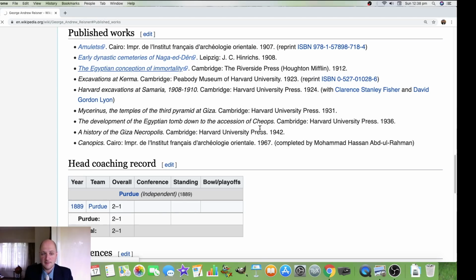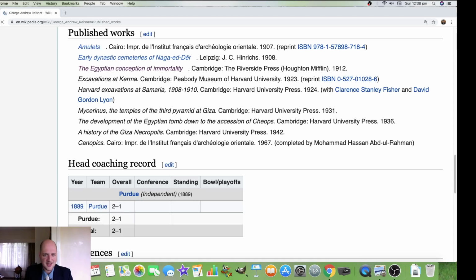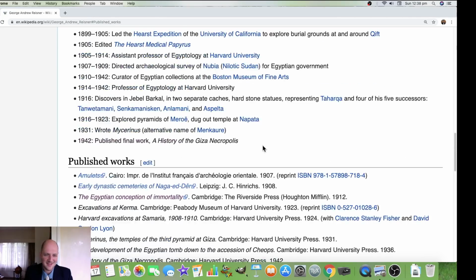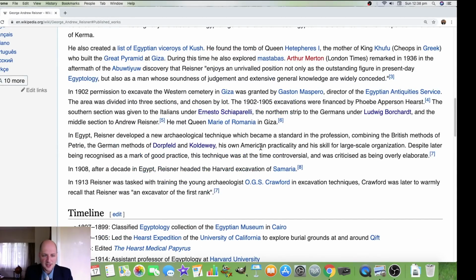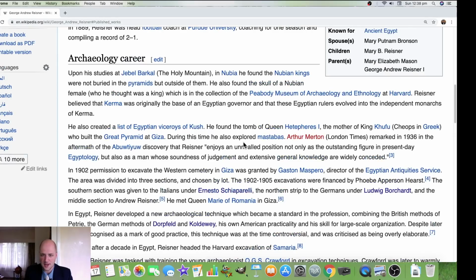That one in 1912, the Egyptian conception of immortality. Let's have a look. We can actually look at it. It'd be so amazing to actually have these books, but they're so rare and out of print. But there's actually nothing here about the Sphinx at all. Has it been hushed up?